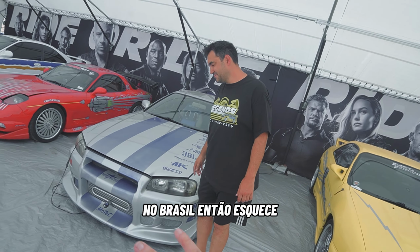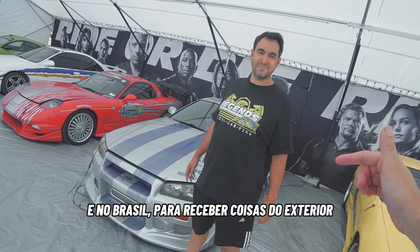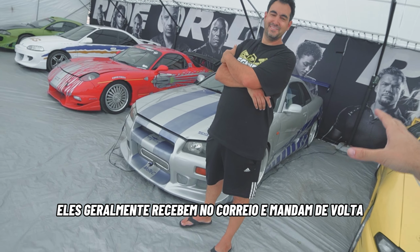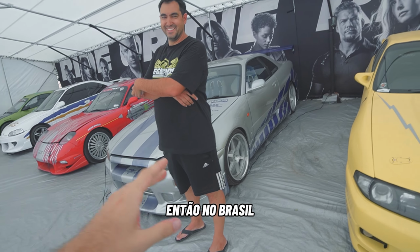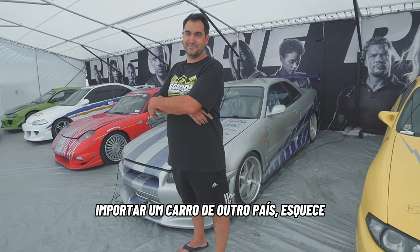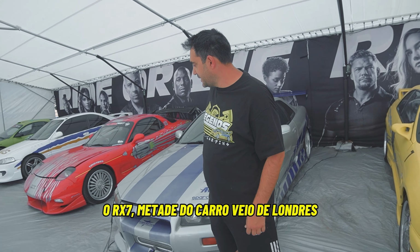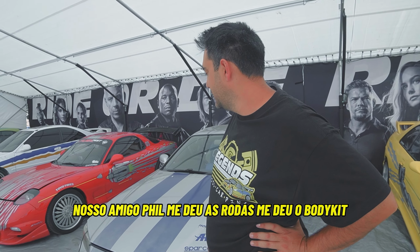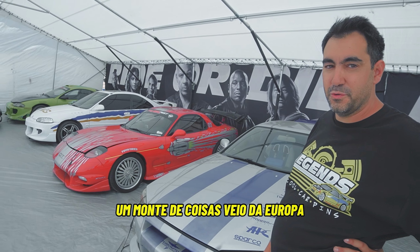In Brazil, forget it. You're not going to find anything. To mail stuff from abroad, it gets stopped in customs and goes back. So in Brazil you couldn't do this. Import wheels from Europe, import a car from another country, forget it. The RX-7, half of the car came from London, from the United Kingdom. Our friend Phil got me the wheels and the body kit. A bunch of stuff came from Europe.